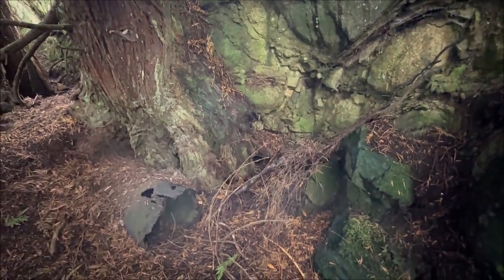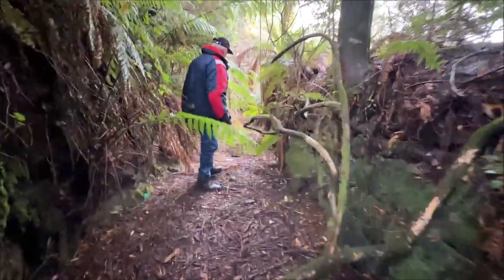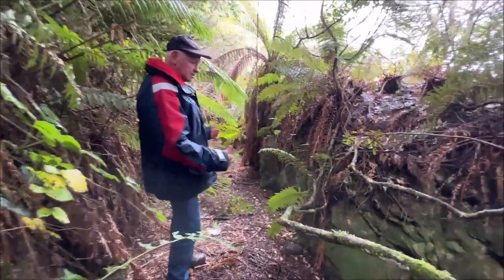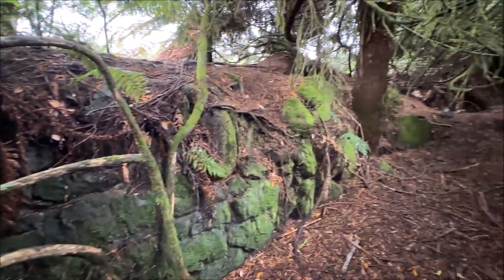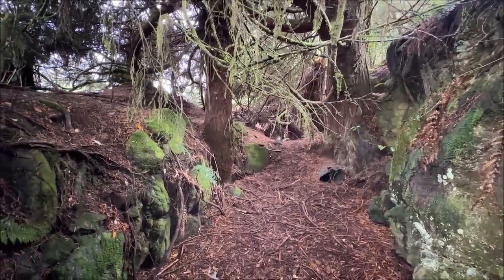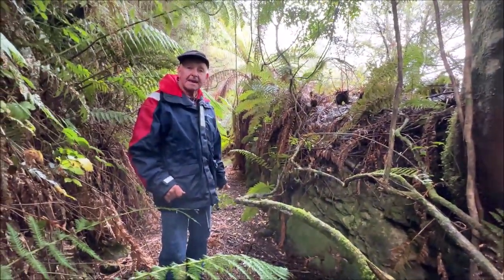And these water races have 2 inches fall in the chain. It's cut through rock, and a lot of work. So this went all the way up to Mount Bischoff? Yeah, this went right round to the black tank.